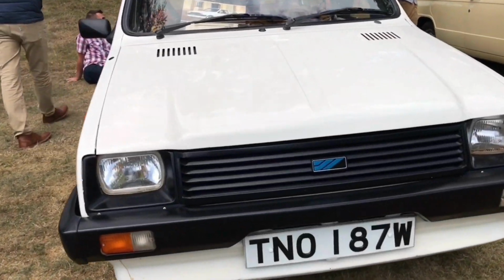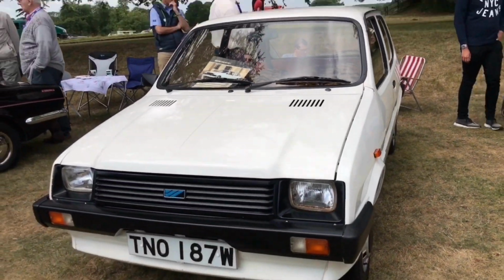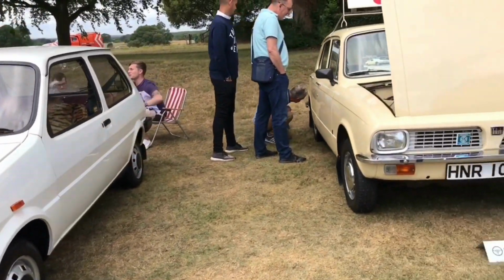The car you're sitting in is a 17,000 mile from new one, almost totally original, previously owned by an old couple and obviously very well looked after, and has been detailed extensively to the standard you see today. Whoever decided at Hagerty to include 2 Metros is an absolute hero. By the way, this is the oldest Austin Mini Metro left in the UK.